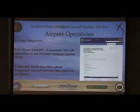This approval is coming from headquarters. It no longer happens at the regional level. And there are two guidance documents out there: Order 7210.891, as well as an FAQ on the website for UAS operations at an airport. Essentially, headquarters leaves it to the controlling facility to decide whether or not a letter of agreement will be required.